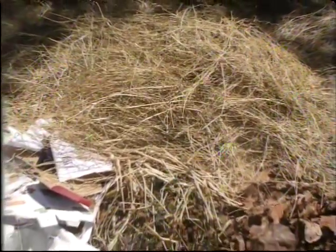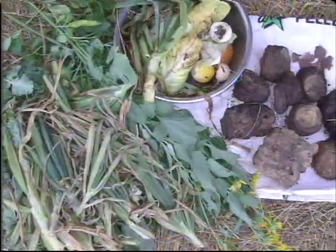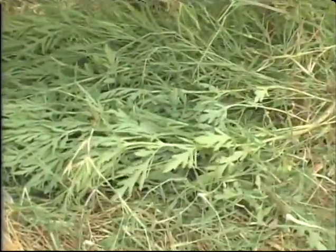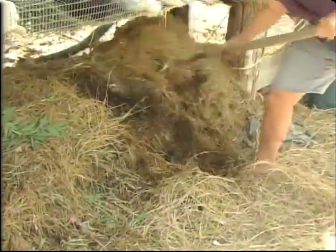Some examples of browns are dried plants, hay, newspaper, cardboard, and leaves. Some examples of greens are green plants, fresh grass, vegetable scraps, and manures. To make compost, you make a pile with a 50-50 mixture of greens and browns, you add water, and you let it sit. Turning the compost every few weeks will speed up the process.